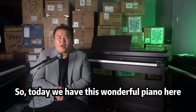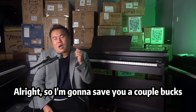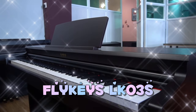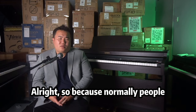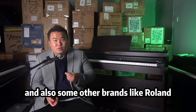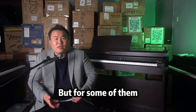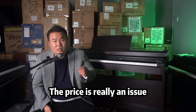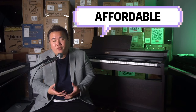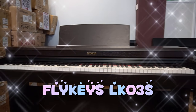So today we have this wonderful piano here. Alright, so I'm gonna save you a couple bucks. So this is the Flykey LK03S. Normally, people have heard of Yamaha, Kawai, and also some other brands like Roland, but for some of them, the price is really an issue. So we are bringing in the very affordable Flykey LK03S.